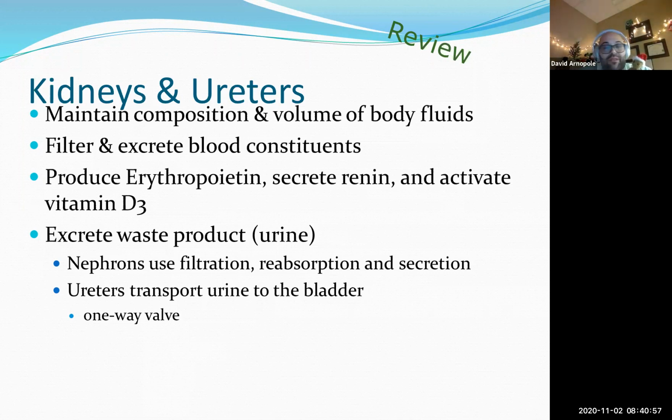It also deals with absorption of calcium, helps make sure that we have everything that we need or get rid of. And we excrete waste products in urine. Nephrons use filtration because that's all the kidneys are, a big filter with active transport to allow us to bring things back in that we may have accidentally lost.